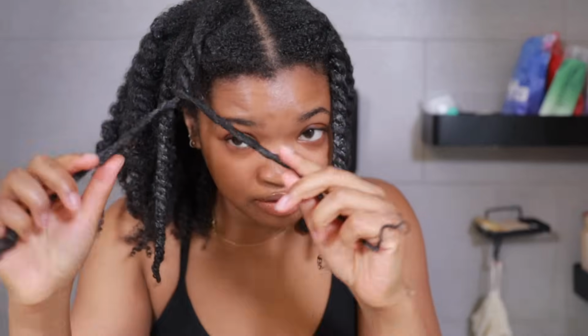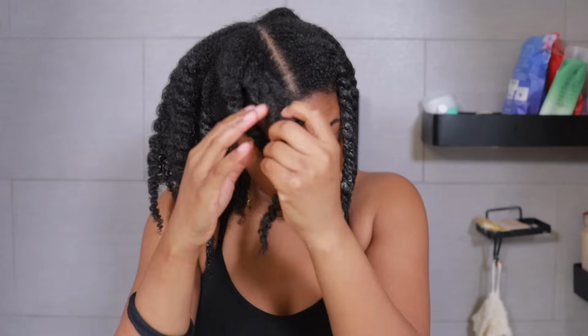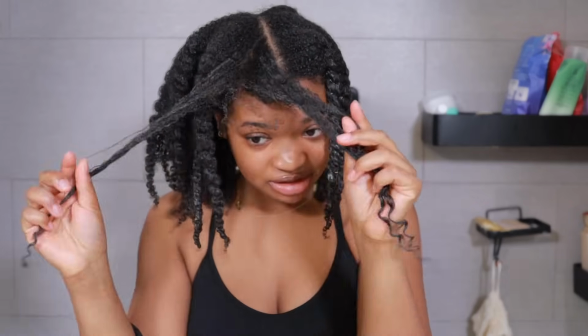They kind of dried a little bit. Yeah, my hair feels really nice. That conditioner was definitely hydrating, which gives me high hopes for the other products. And as you can see, when I'm taking down the twist, I'm not just leaving it like this. I'm making sure I'm separating the two pieces because that can also lead to matting if you don't do that.